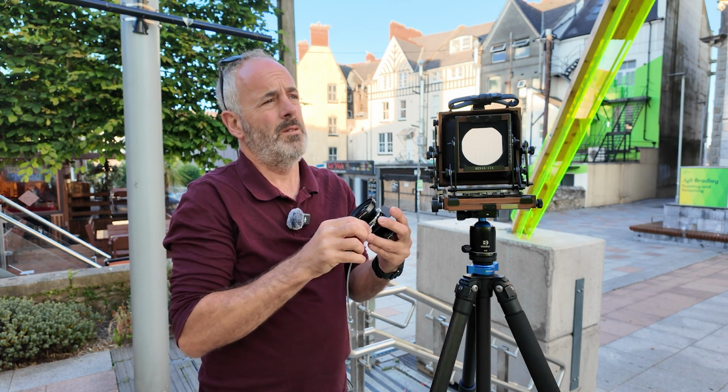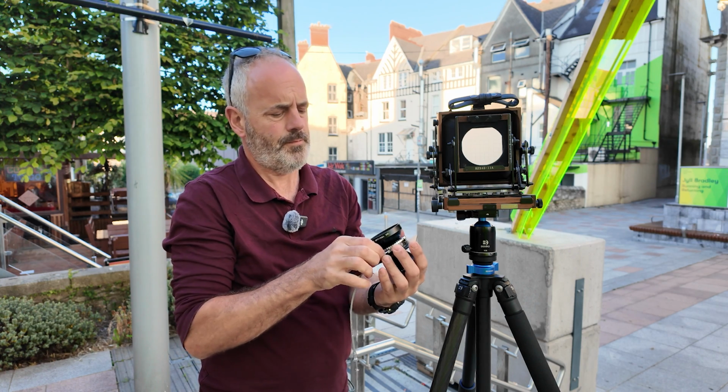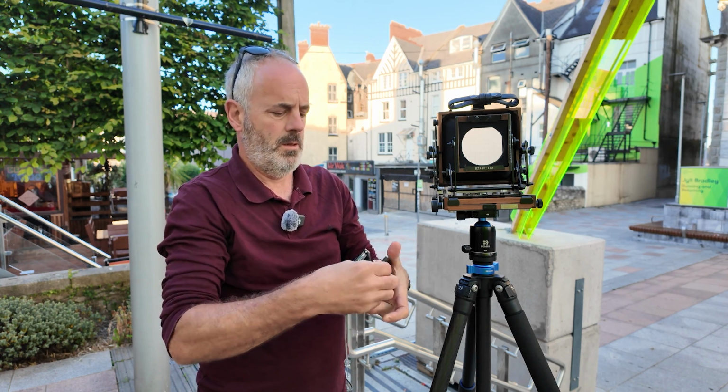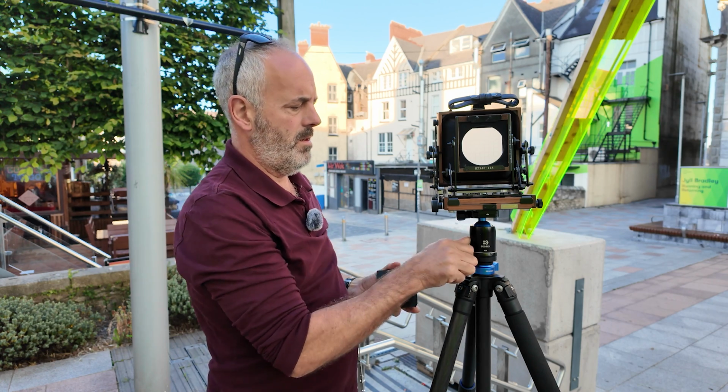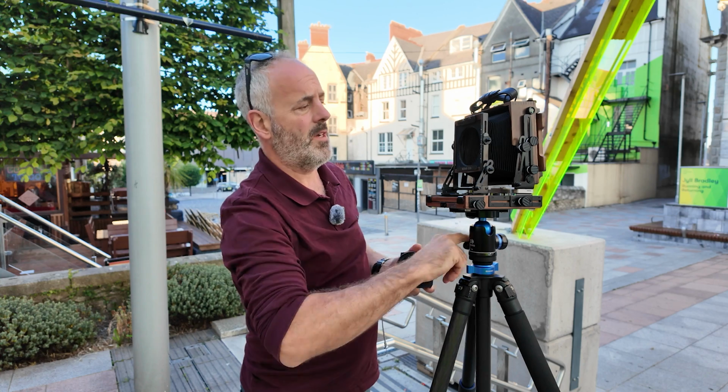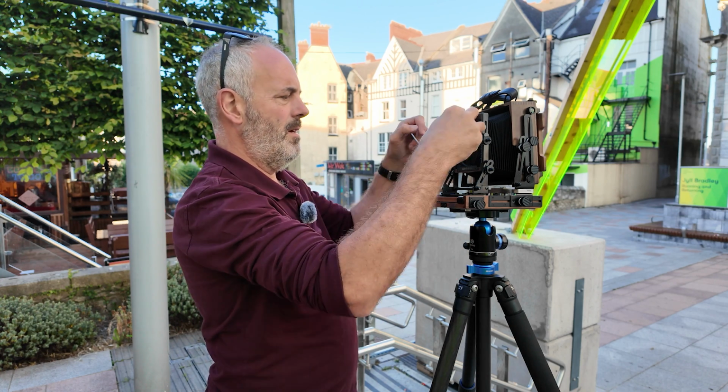I'm going to use the 90mm. Need to be quite wide here to get this in, I think. Just checked with my viewfinder app. And like I said, I'm going to have to go for a quirky angle, I think.